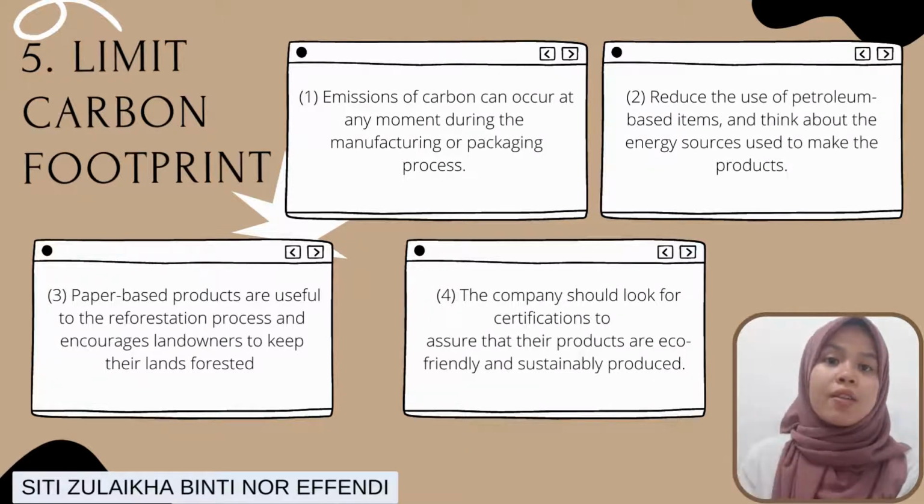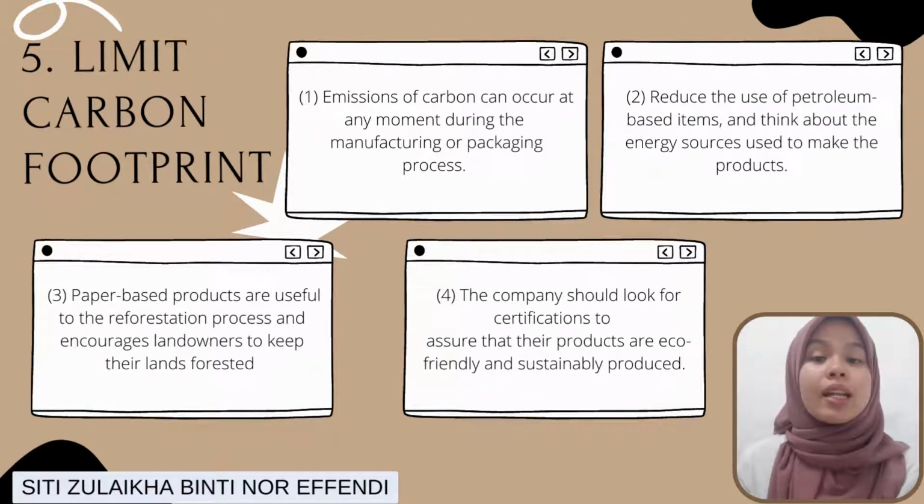So the fifth benefit of eco-friendly packaging is that it can limit carbon footprint. Climate change caused by humans should be a top priority for any company, especially if they want to make a positive social impact. This implies keeping track of how much their company contributes to greenhouse gas emissions. Carbon emissions can occur at any stage of the manufacturing or packaging process.